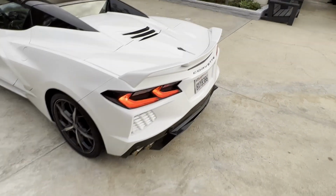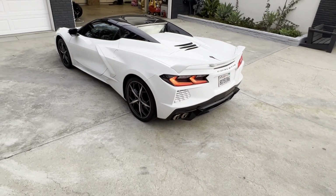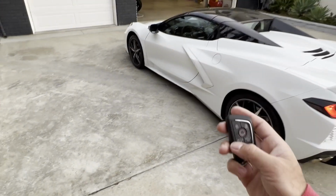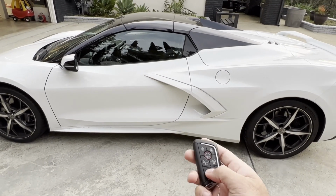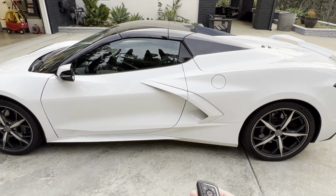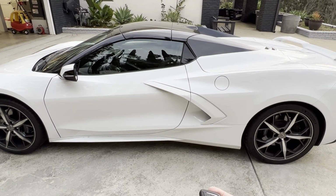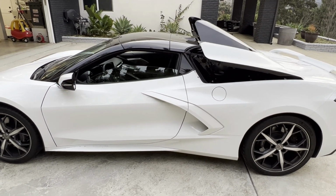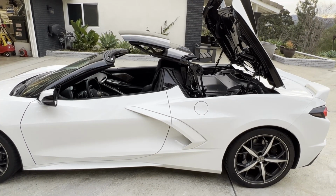That is the sound of the stock exhaust of the C8 Corvette. Hopefully that didn't overdo the mic too much. But before we get going, I'm just going to show you quickly how the top comes off on this thing. Let's see. I think you have to unlock first and then hit the button. There it goes. Look how fast that is. I think I counted something like 13 seconds or something like that.